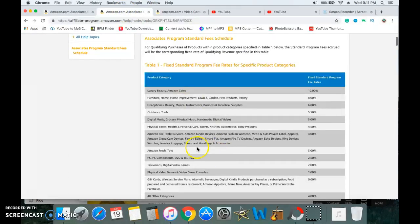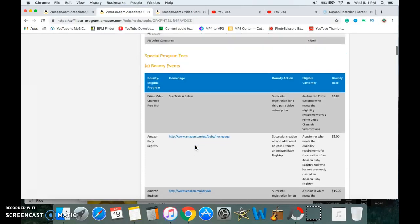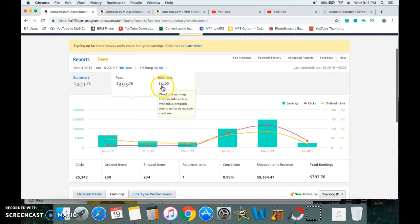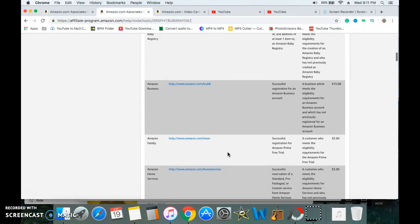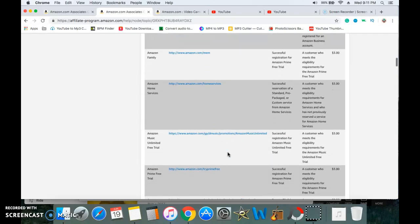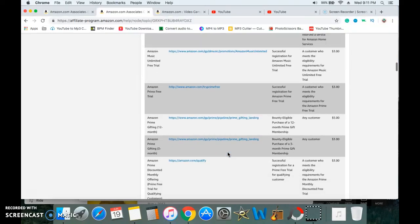Something else I want to point out, you also can get bounties. Now you can see right here, I got $8 worth of bounties, but Amazon also pays good money when you promote direct services like Amazon Business, Amazon Family, Amazon Home Services, Amazon Music, Amazon Prime.